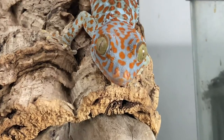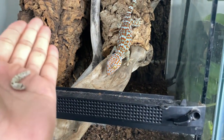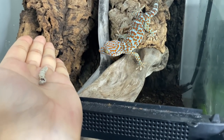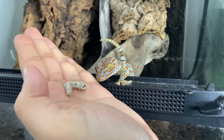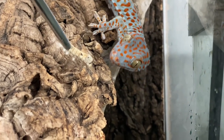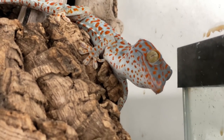Very exciting. The Tokay twins are actually out. Let's go ahead and see if they want a silkworm. Hey, that's my finger, dingle dork. Come on. Oh, that was hilarious. Let's try that again. You missed again. There you go. And now this guy's like, hey, what the heck? What about me? Here. Come on. Please, before your sibling comes. Thank you. Bravo.